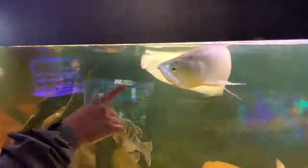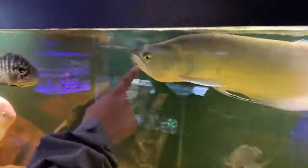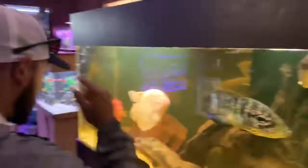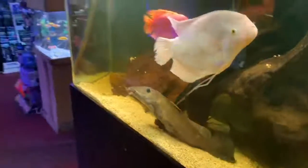Look at the size of this arowana. This arowana has the most droppiest drop eye I've ever seen. Look at it, look at me. This jag is full grown. This thing is insane. Look at the size of the giraffe nose. Everything is so big, guys.